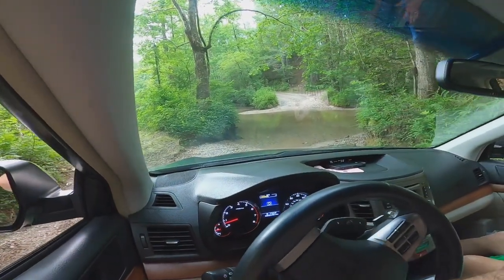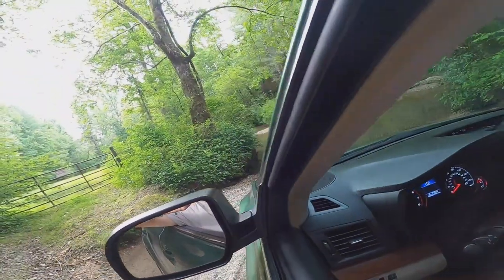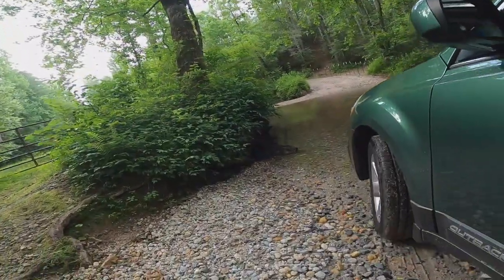All right, on our way out of Sandy Ford. Gotta cross the creek again.